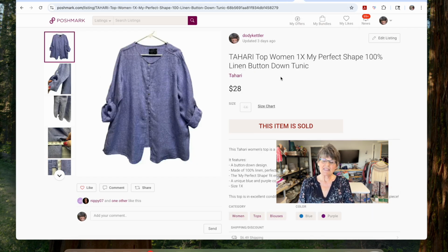Okay, anything like this, I'm going to pick up right now. I'm slowing down a little bit, but I still probably would pick it up because linen seems to sell year-round, better in the summer, harder in the winter, but it still sells. So this Tahari women's top 1X, 100% linen, button down tunic. So all sorts of factors involved that made this a beautiful pickup.